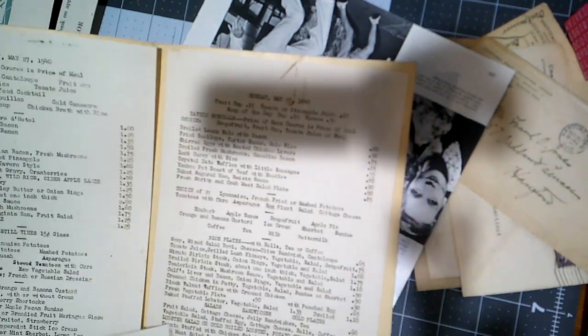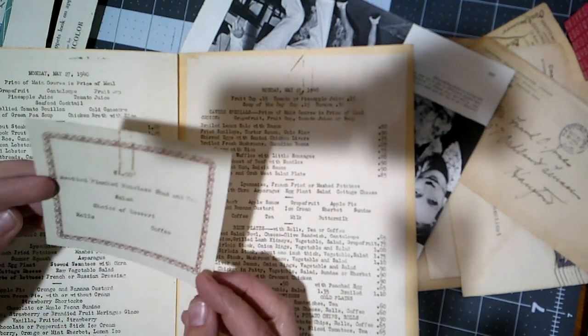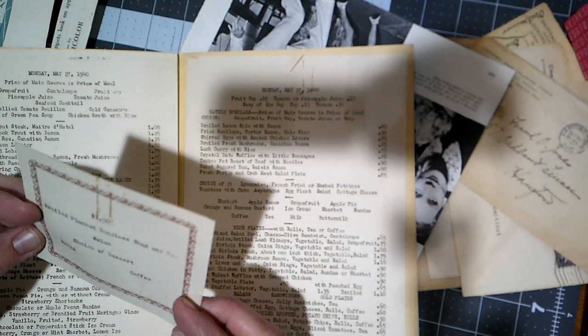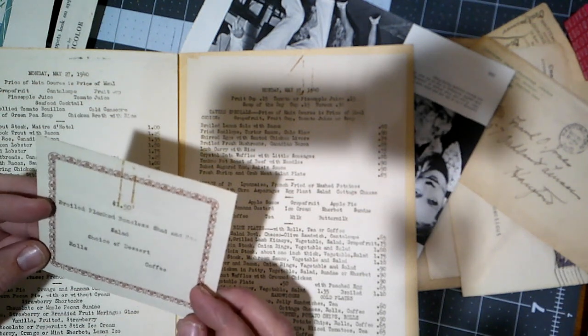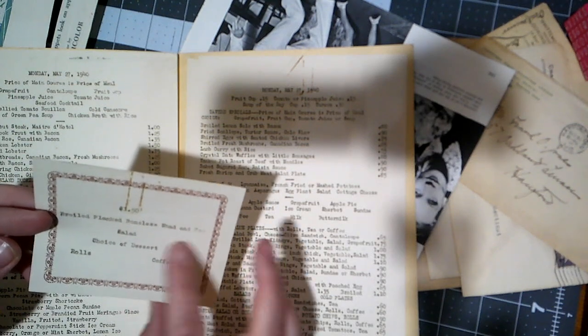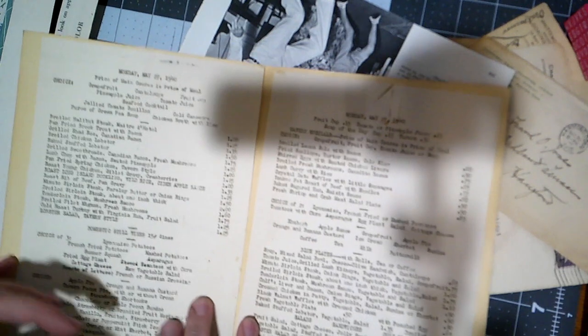Oh, it's a menu. Oh my goodness. Okay, and there's this little specials card here. $1.50 for broiled plank, boneless shad and roe, salad, choice of dessert, rolls, and coffee. I don't know what that means, but $1.50 for that dinner. Let's see what else they have here.